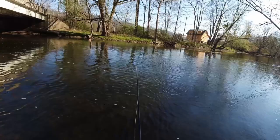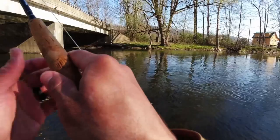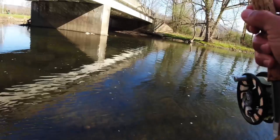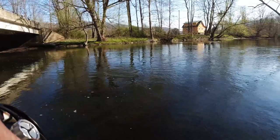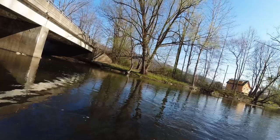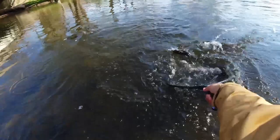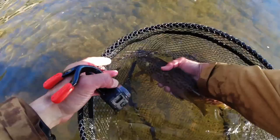This one. Brown. Oh yeah. Come here, buddy. Oh yeah. Wow. Brown? Yeah, or tiger trout. Oh, it's a brown. Beautiful. What a beautiful fish.